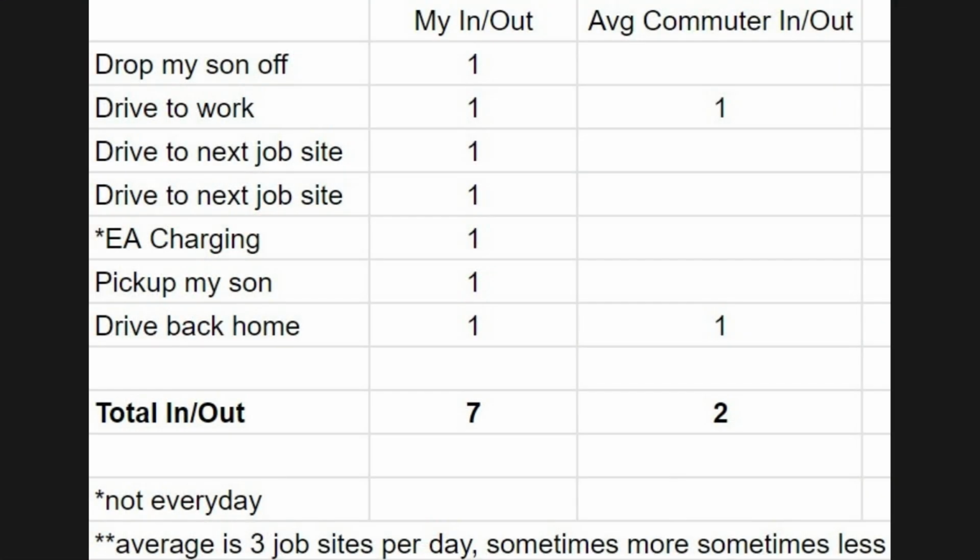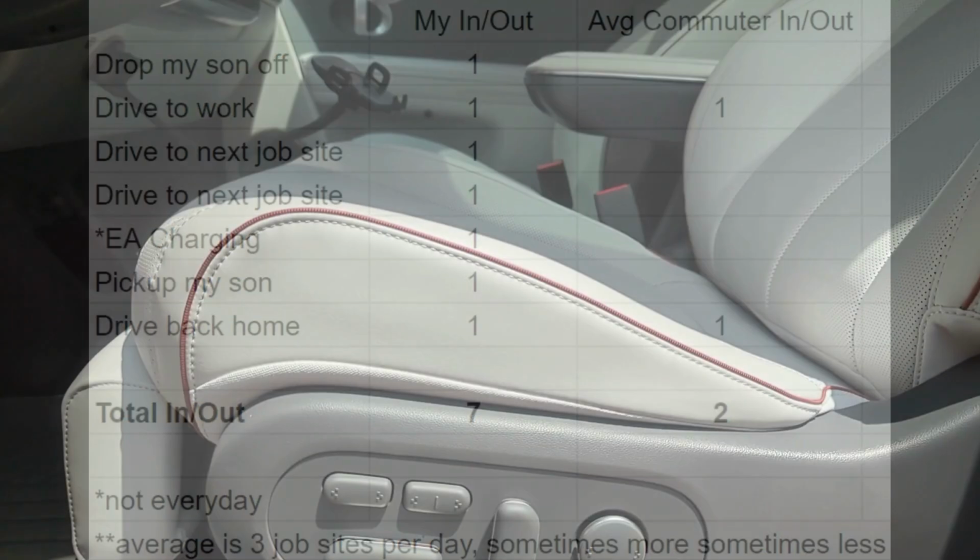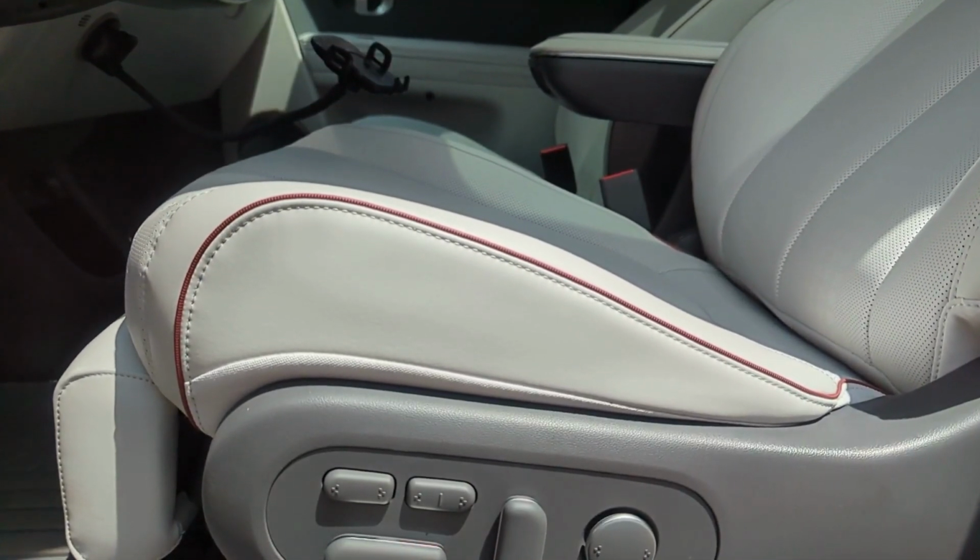My workday involves dropping off my son in the morning, then getting back in the car and driving to my first job site. I get out, then I get back in and drive to the next job site, and then I repeat this 3 to 4 times a day, and then I pick up my son before going home. So I do about 6 to 7 in and outs per day, Monday through Friday.